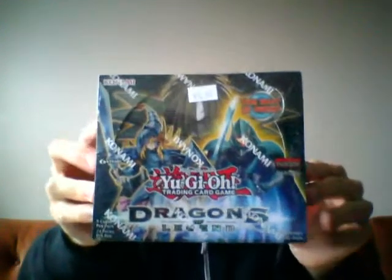So, as for today, opening up the new set, Yu-Gi-Oh! Dragons of Legend. Now, I decided to get two of them, so two boxes there will be to open up. There's a lot of good cards in this set, and I'm hoping to get the archetype cards, obviously, and especially number cards. Of course, there's been a lot of pack openings we've done off camera because we didn't have a camera to record them.